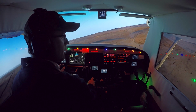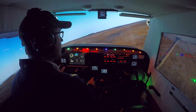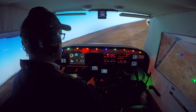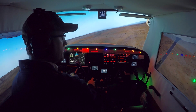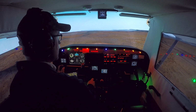Come on, GoPro, hold out, baby. This is a long flight. The jet buddy who lived in Helper flew in here for years. I'm gonna have to ask him how low they'd get to this terrain. A little high, but that's okay. We're not high for what's above us or below us.